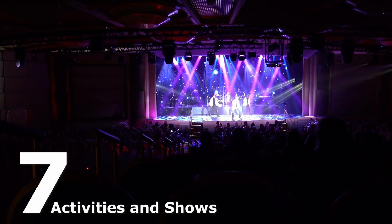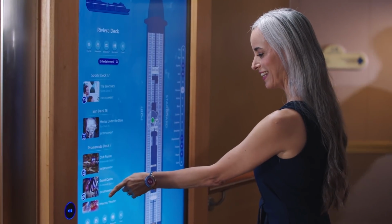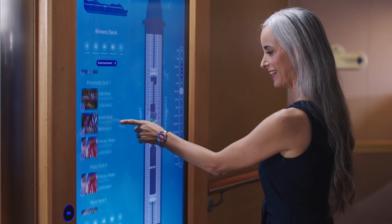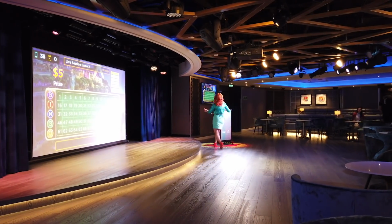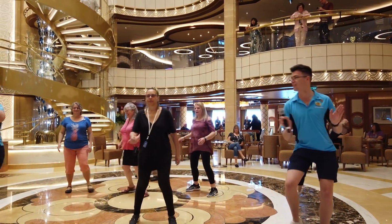My next tip is take advantage of all of the activities that are going to take place on Princess Cruises. They have every day the Princess Patter, or you can also look on the app to see what's on. And there's a wide range of entertainment. There's quizzes, there's little golf putting competitions, all sorts of things going on, line dancing classes, trivia, but also make sure that you do see the production shows.